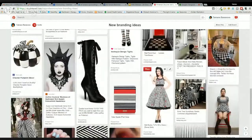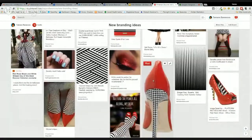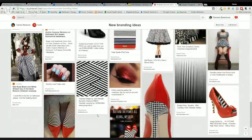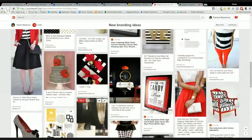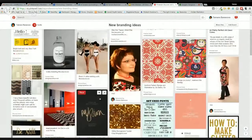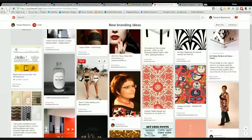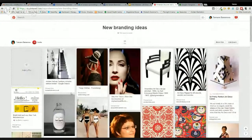So you can look at a complete variety of different things you can pin. It could be textures, background colors, quote images and fonts, design, outfits, shoes, bags, architecture, gifts, so anything really. But as a collection of items together, hopefully they'll help you to really work out what style you want to put together.